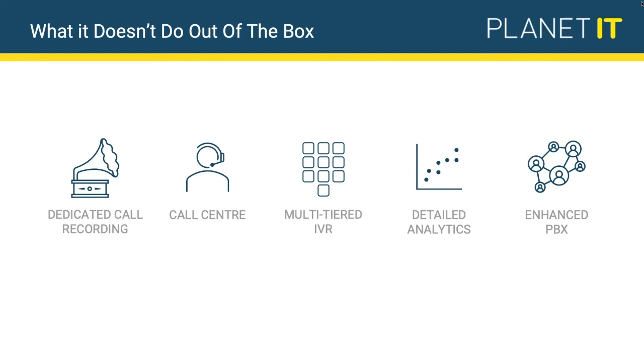So we are pleased to advise that we're also a Wildix Gold partner.